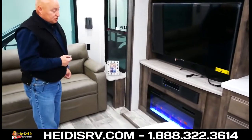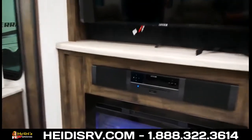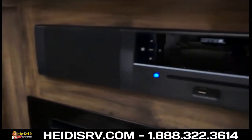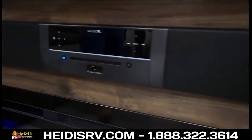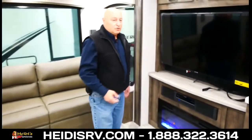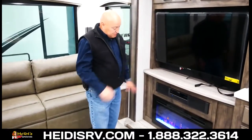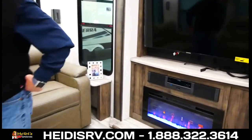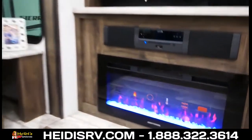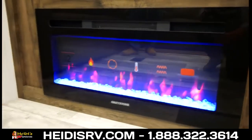We have a premium stereo system. This is real nice. Has a DVD player, but it's a little better stereo system. You can link it up to Bluetooth so you can walk around outside and turn your stereo on. It's triple zone, so you can play it in the whole camper, just in the front or just outside, whichever way you want it. Our fireplace has high and low heat. And if you want just the hologram only of the flame, you can use that too.